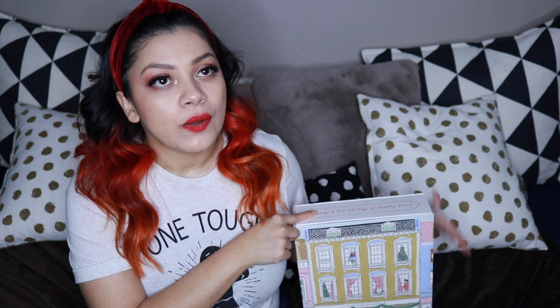This advent calendar is still pricey. I didn't get Look Fantastic or Glossy Box last year. This year they were sent to me for my review. Last year they were sold out by the time that I started doing advent calendars. And I do think those are probably the best value for your money, but this calendar, the George and Viv calendar from Anthropologie, was the calendar that out of all the items that I got last year, I got the most use out of this one.